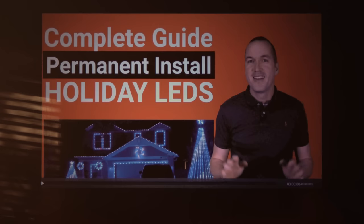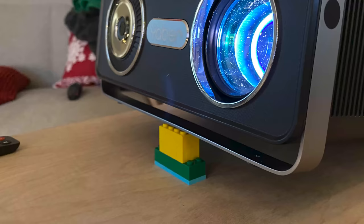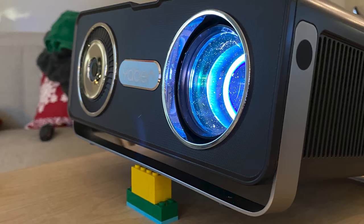The Yabber does have one other limitation that you should know about, and that's that for some reason they didn't include any mounting holes or adjustments for the feet. So in my tests, I always had to prop it up with some Legos or a book. I would have loved to see at least a tripod mount on the bottom, which would have made it an even better option for artists.